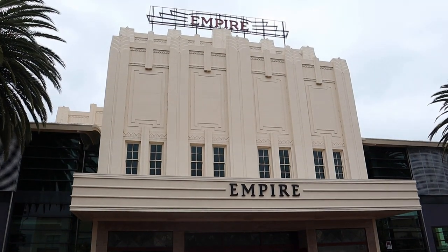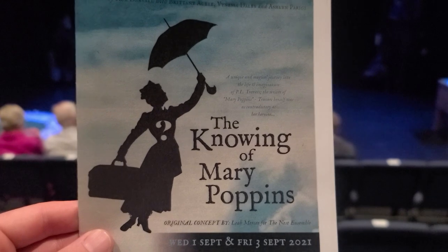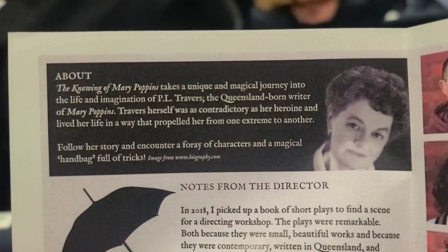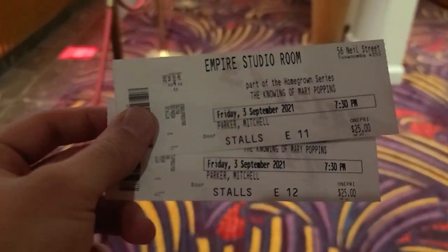So now we are heading to the famous Empire Theatres and tonight we are seeing a show. So excited. What are we seeing, Hanny? We are seeing a show about a Queensland woman who wrote the movie Mary Poppins. The books? Oh, the books. I thought it started as a movie. Fact check us. I thought it was books. Anyway, who'd have thought? I had no idea that the lady who wrote Mary Poppins was a gal from Queensland. So we're gonna go and see her life story in theatre form at the famous Empire Theatre. You keen? Yeah. Let's go.